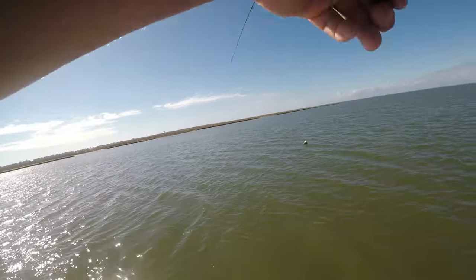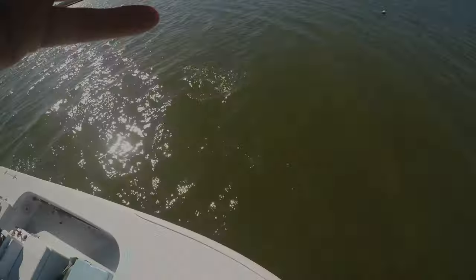Oh man, this is a good fish. It's another redfish right in that same area.